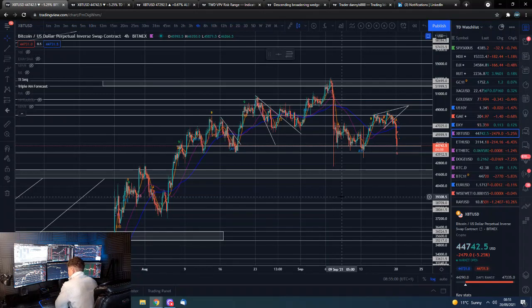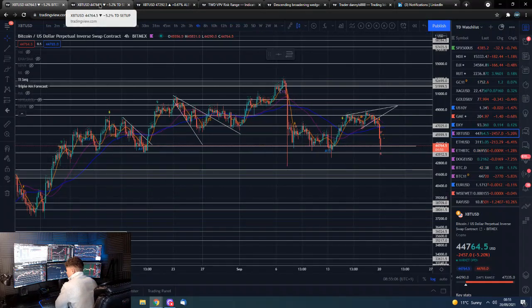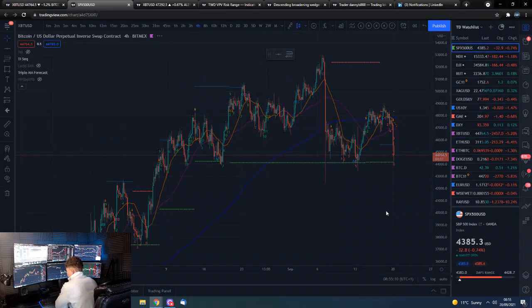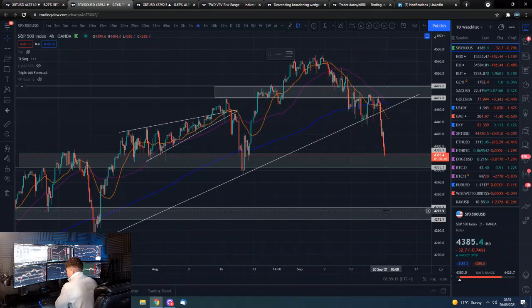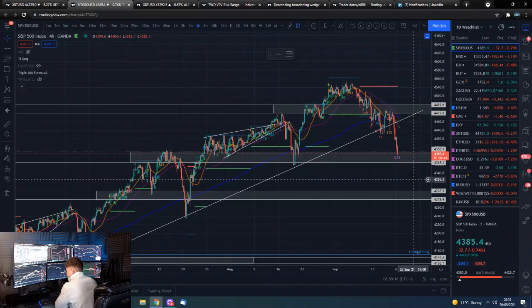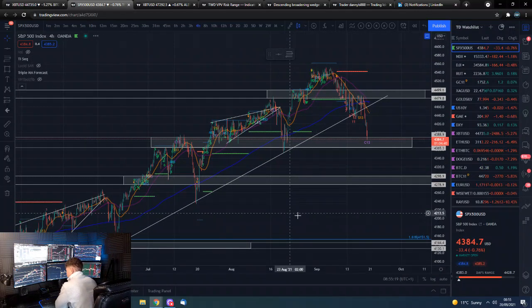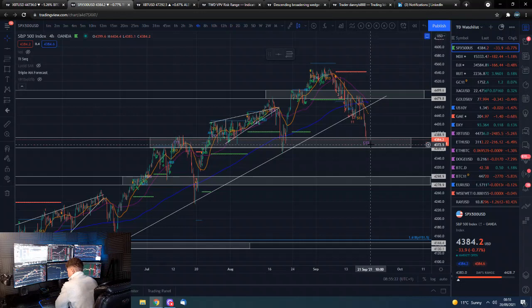So there you go, there's my views on that. If we do go and have a look at the stock market just whilst we're here, the futures are still selling off a bit, but they are coming into our first level, similar to Bitcoin coming into our first level of support. So it is certainly not beyond the realms of possibility.